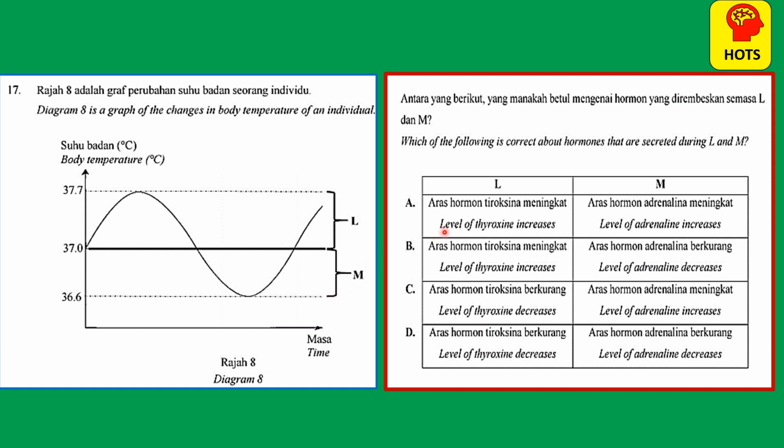Okay, so this is a HOTS question, but if you can read this graph and understand it, then you can answer the question easily, correct? So we must be able to conclude that L is the phase when the body temperature is higher than normal, right? That means the person is feeling hot. So which hormone will be secreted?